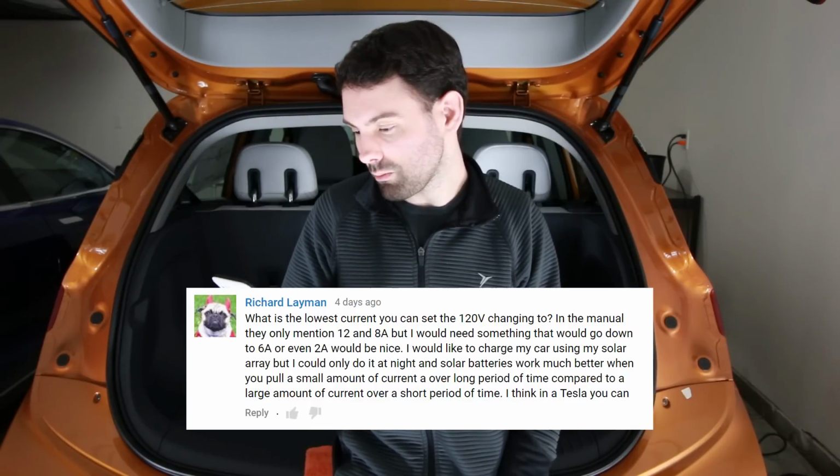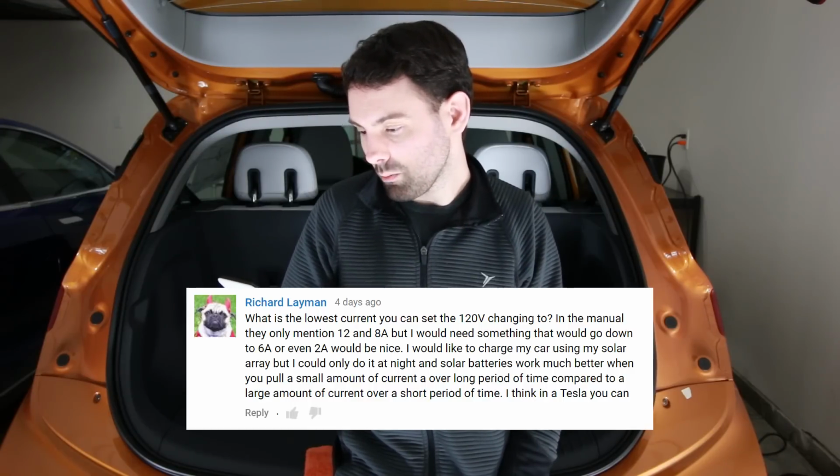What is the lowest current you can set the 120 volt charging to? In the manual, they only mention 12 amp and 8 amp charging, but I would need something that would go down to 6 amp or even 2 amp would be nice.